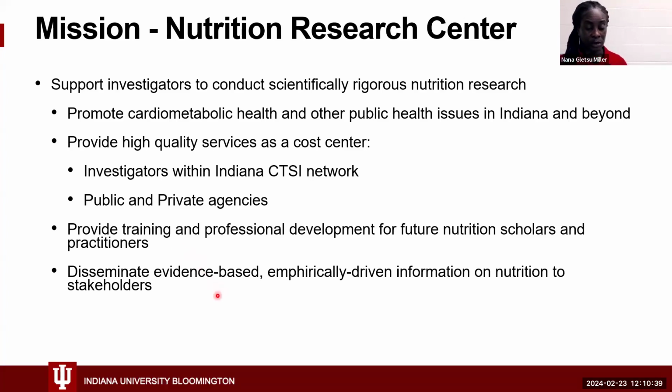And then we also want to take part in disseminating the research findings that we have to stakeholders. Those stakeholders could be other nutrition researchers, or they could be the lay public, community members, clinicians, and other practitioners. And so these are all our goals in terms of what we want to provide to investigators and to the public.